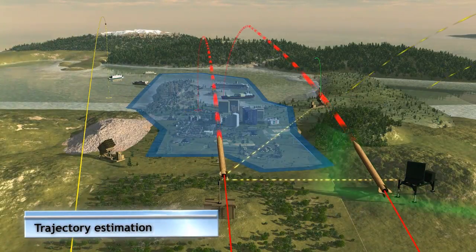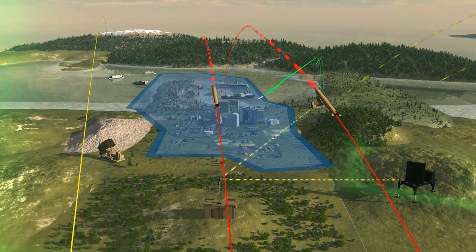It can actually detect if the rocket is going to hit the city, or if it's going to fall in the fields, like where we're standing right now. And if it's going to fall in the fields, they don't care. They don't knock it out of the sky. It's too expensive.